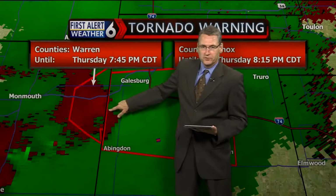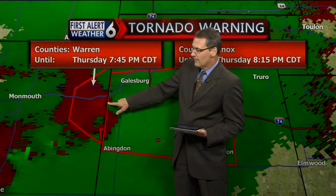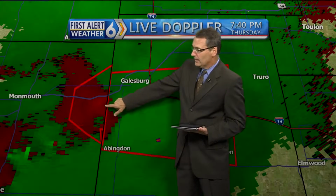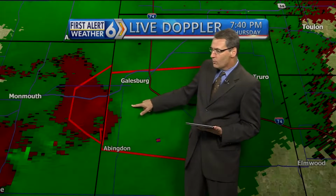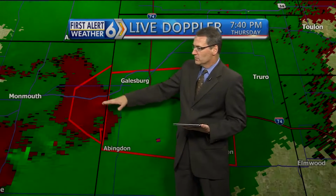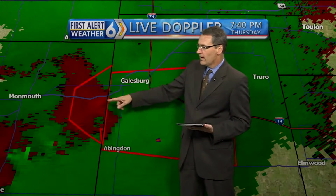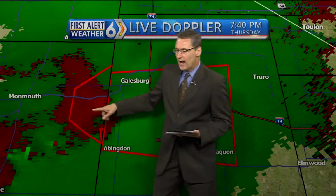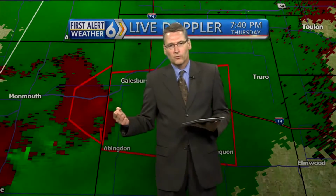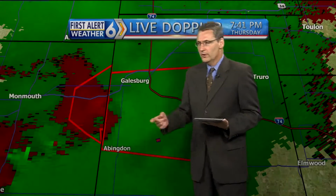It would almost put the center of the tornado right on the county line right now. And for Galesburg's sake, it is staying on that easterly course, which is good because prior to this, it was turning a little bit to the north. That's why it kind of looked like it was following Highway 34, even as Highway 34 made those two northward turns near Kirkwood and near Monmouth.